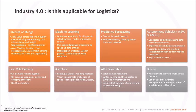Natural language processing is another very exciting technology that promises to recognize speech and convert it to text, and also be able to analyze and understand human language. Therefore, pick by voice becomes possible. A lot of other technologies which were previously not possible required a process of pushing a button can now be automated. Similarly, optimization of storage, waste reduction can be done.